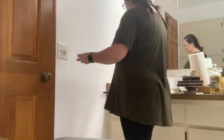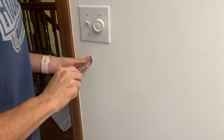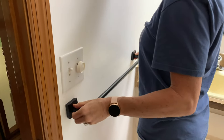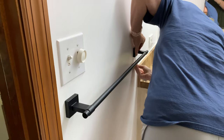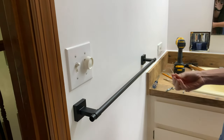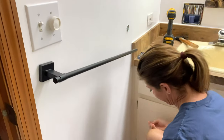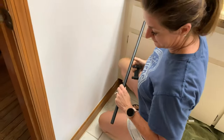It came with a somewhat easy to use paper template for the measurements, but even that was hard because I'm apparently challenged. I ended up needing my mom to come and help me. Why? Because it's so close to the wall, you can't screw it. Yeah, that's cool. Not cool.